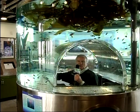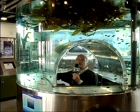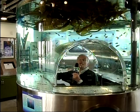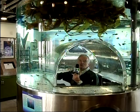You may wonder what on earth I'm doing under the ocean. Well, I'm not actually under the ocean. I'm in one of the most intriguing exhibits in the Aquatic Marine Aquarium. This looks like it's filled with fish, and of course it is.